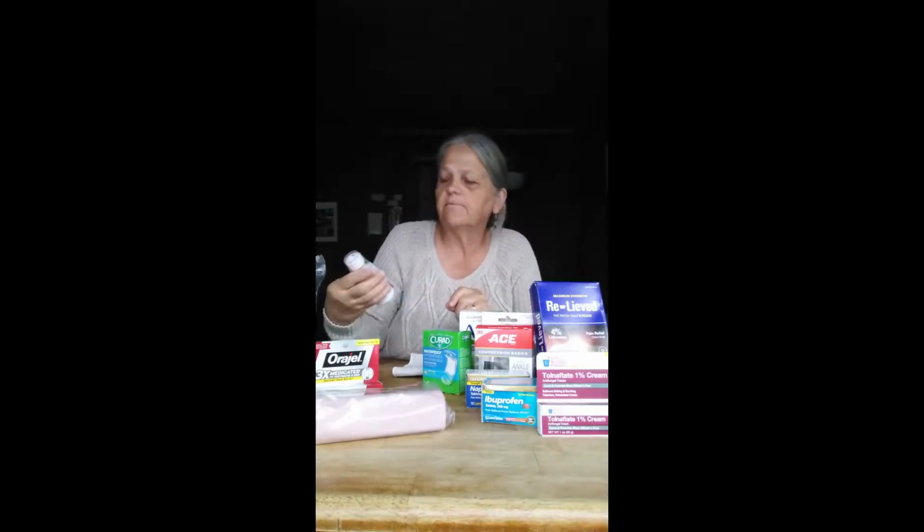This is pain and fever reliever. It's like acetaminophen. It's like Tylenol, but it's a children's Tylenol. That could be essential if you have children in your family or in your group that might end up running a fever and you need to bring the fever down.